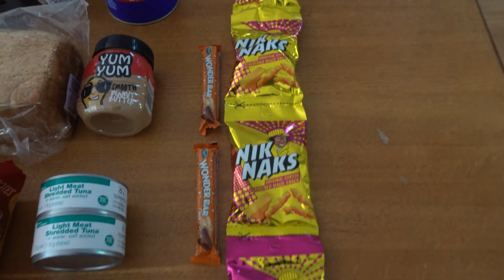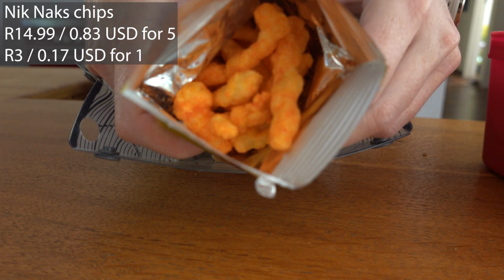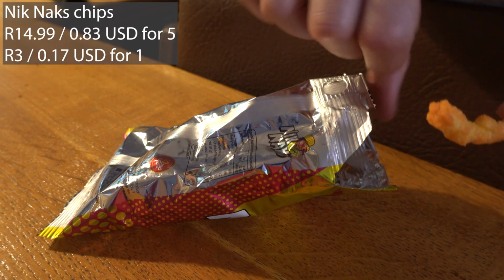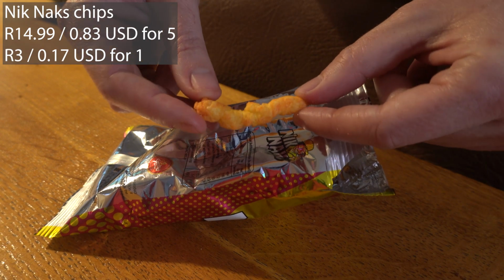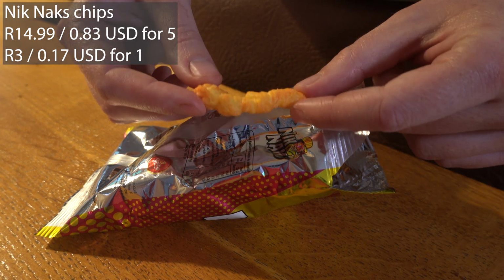Then as snacks, I have Nik Naks chips. These are just a cheese-flavored stick chip type thing. I actually really like Nik Naks anyway. And they also survive fairly well in my backpack. I've taken them backpacking before. They don't get crushed as easily because they're a little bit more robust.